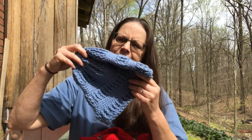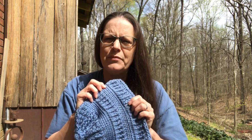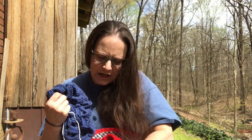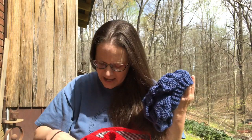Okay, anyway, let me show you what I got done, or what I'm working on. I have gotten a couple of blue hats done for Hat Not Hate. I got this one done, which comes from Bag a Day's tutorial. It's the chocolate bonbon beanie. This one's blueberry bonbon.